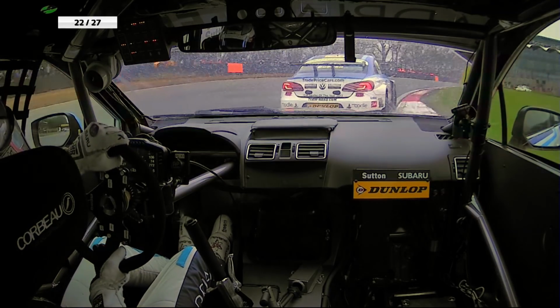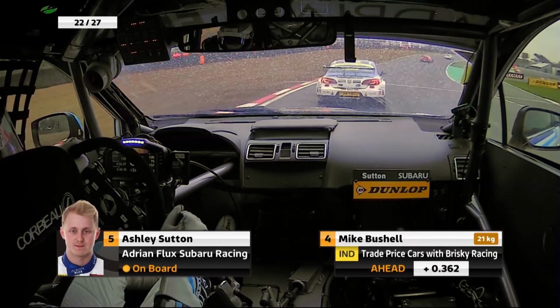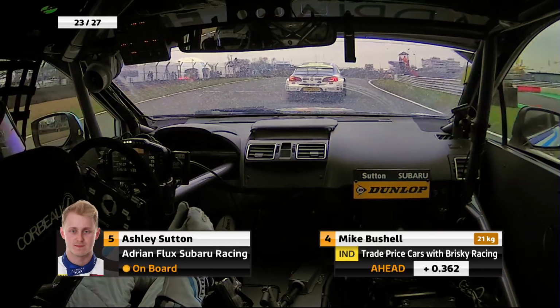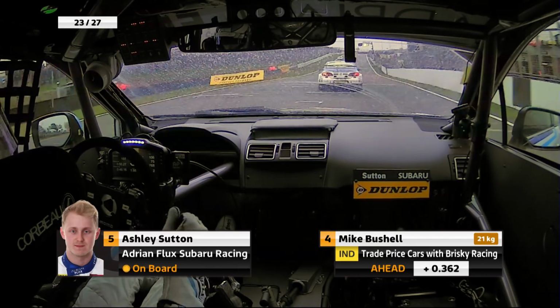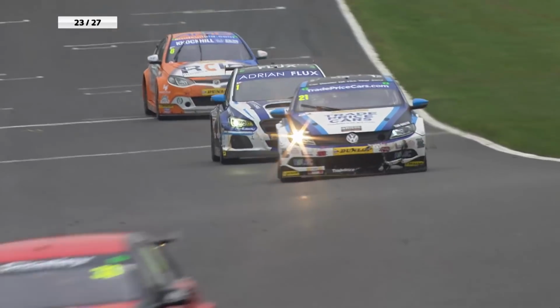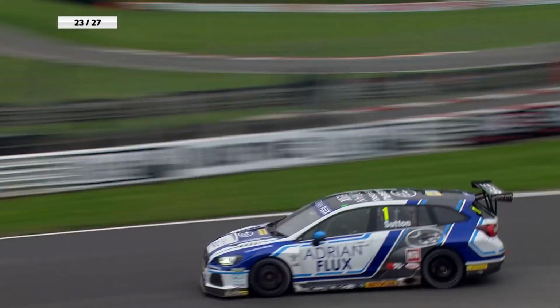You know, Adam Morgan was looking like he could win race 2. And Adam Morgan going very strongly here. And debutant Tom Oliphant's been strong as well. Look at the rain on the windscreen. Over the line, Bushell hanging on to that 4th place. Ash Sutton is in 5th, 6th behind them is Rory Butcher's MG.